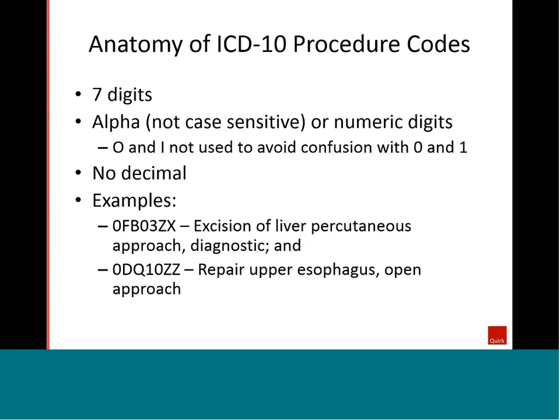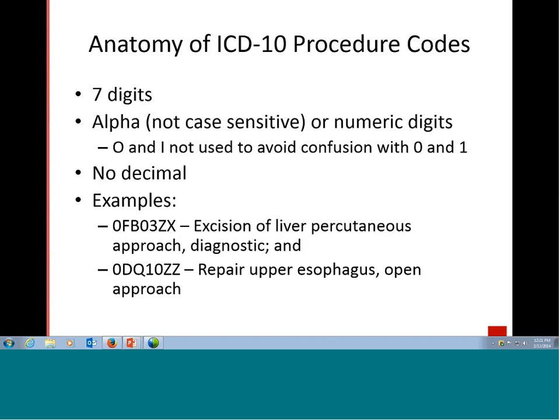So the ICD-10 procedure codes are 7 digits. They're alpha or numeric, and the alpha is not case sensitive. So in this instance, the letters O and I are not used, and the purpose is to avoid any confusion between the numbers 0 and 1. And there is also no decimal. So here you have a couple of examples. One is an excision of liver percutaneous approach, and then the other one is the repair of upper esophagus. And it tells you exactly what kind of a procedure it was, whether it was diagnostic, whether it was an open approach, or whatever the approach may have been.